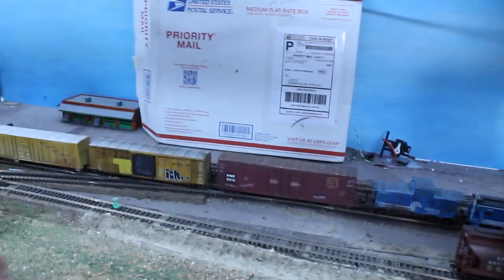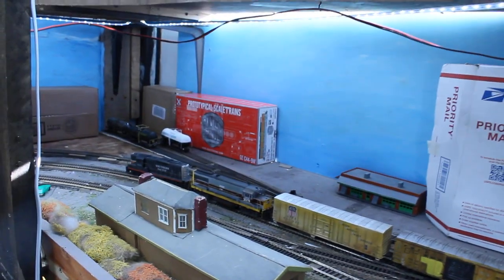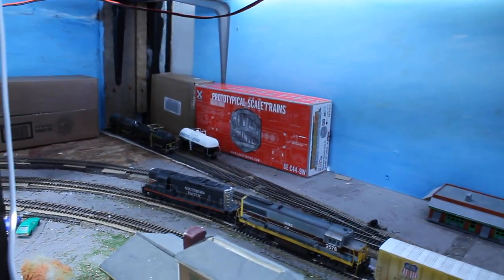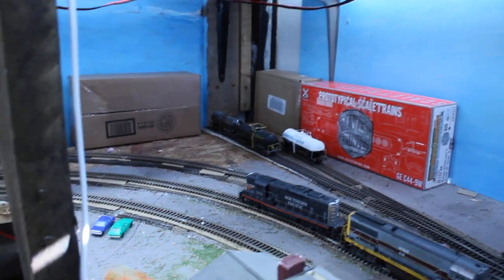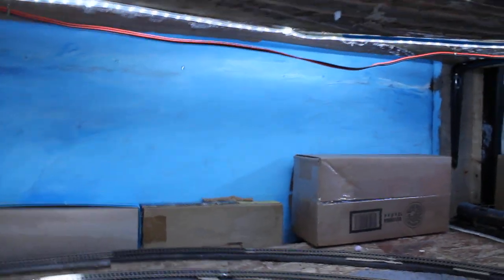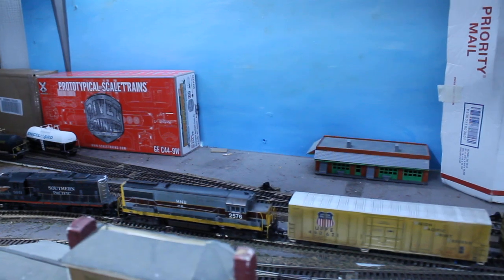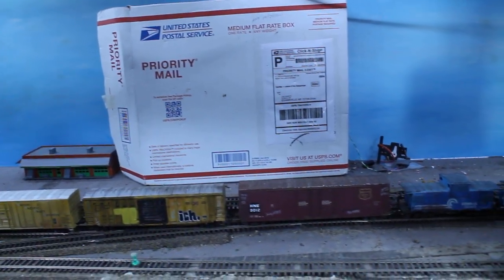We have placed some boxes along the back of the layout to see what it will look like once we have some buildings scratch built or kit bashed to represent some of the industries and buildings along the community, along the railroad. The one thing we have added are these LED strips underneath here, and it does give a nice daylight look to the layout, especially at night when you shut all the lights off in the room and you just have the layout lights on. It looks really bright.